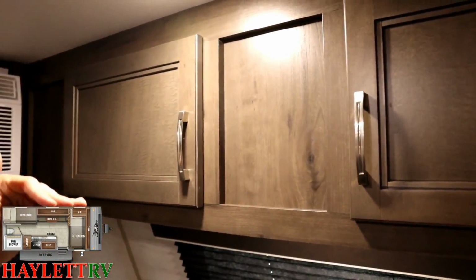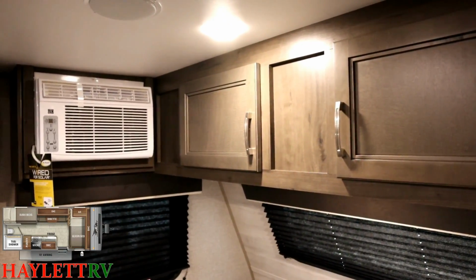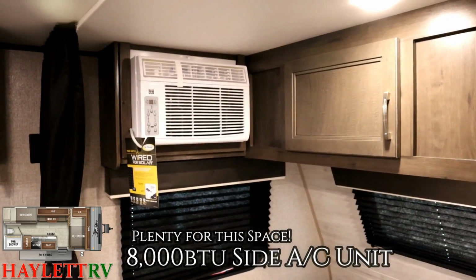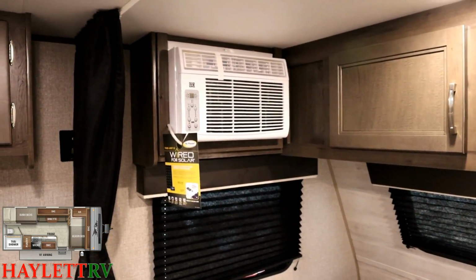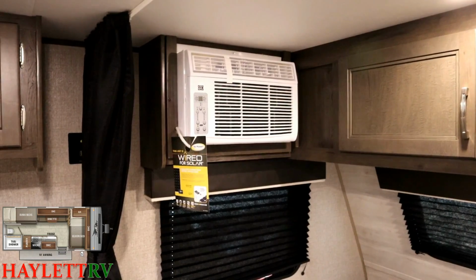And what's nice is it's not just a shelf. Shelf is fine because you can put little cube organizers on them, but not for travel. You have to strap them down or take them down. A cabinet you can just leave packed up, which is nice. That is an 8,000 BTU side mount air. Since it is a side mount AC unit, that means it doesn't have the overall exterior height that some other single axle campers could have. It'll be a little bit shorter, a little easier for getting into some kind of garage doors.